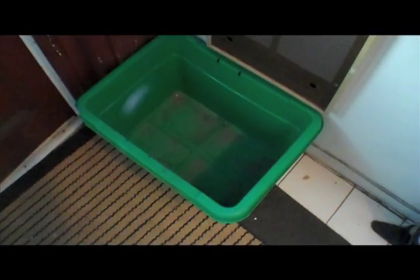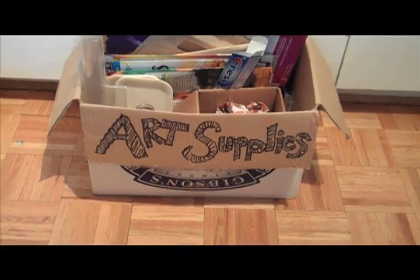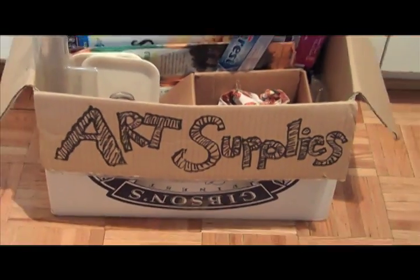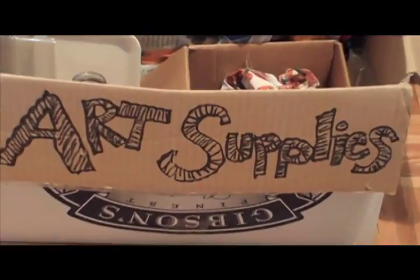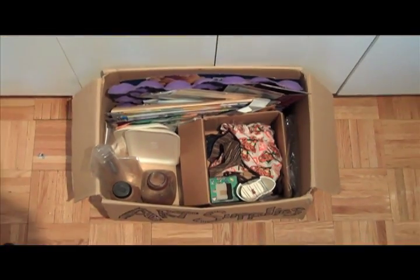Do you ever get a great idea, only to discover that the materials you need have just been taken out in the recycling? Art Supply Box to the rescue! Decorate a regular cardboard box and use it to store and organize all your favorite materials for making arts and crafts.